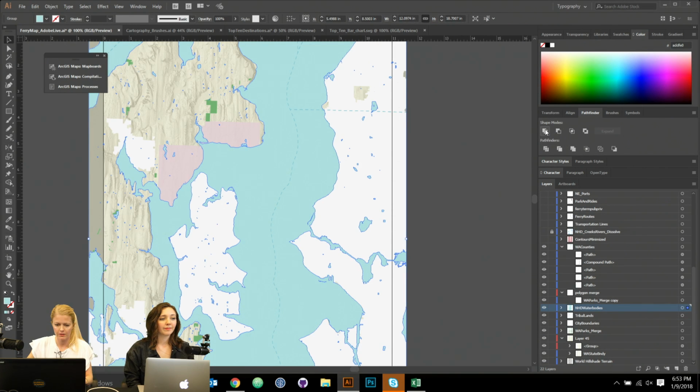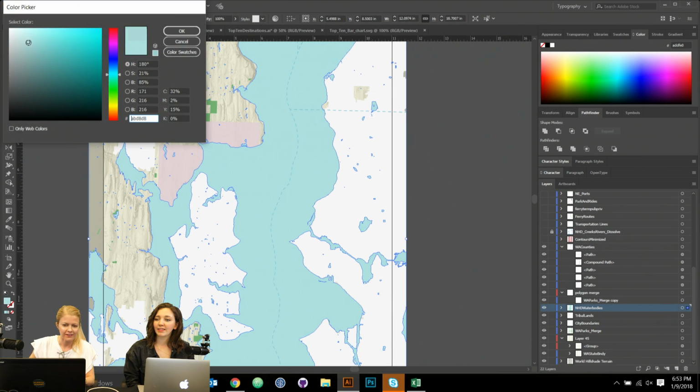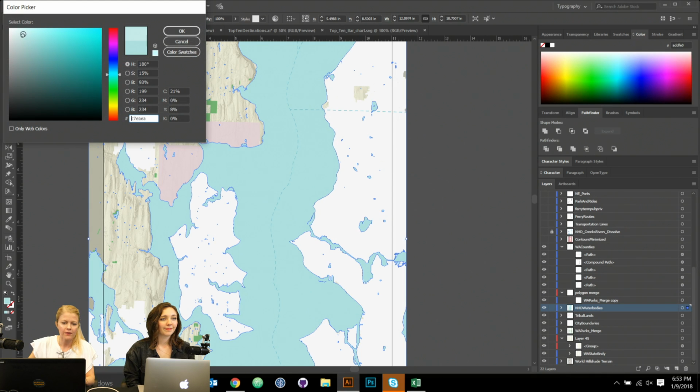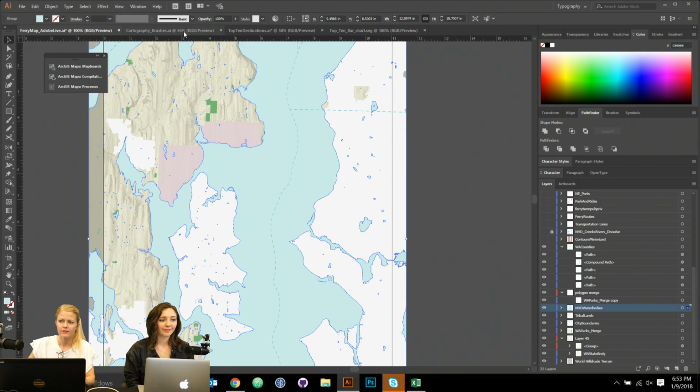Let's merge these water bodies. So here we are at the Puget Sound. I don't know what they can see on the chat, but it's a nice blue on my screen, and a kind of crazy cyan on there. Everybody's monitor is different. Okay, undo that.